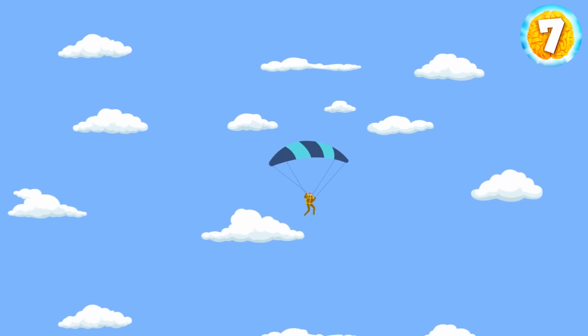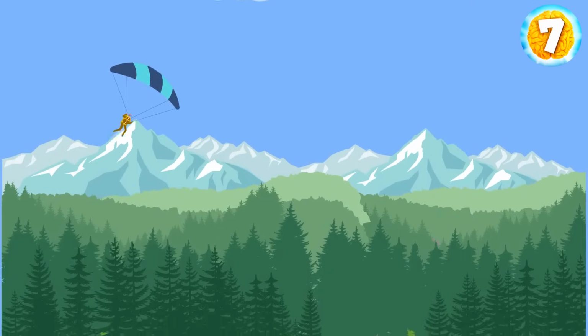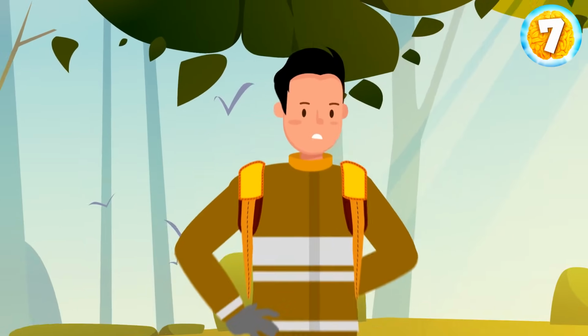Nick was an experienced skydiver, but one day, something went wrong. A strong gust of wind brought him to the forest. The man found himself among trees with no food or water.